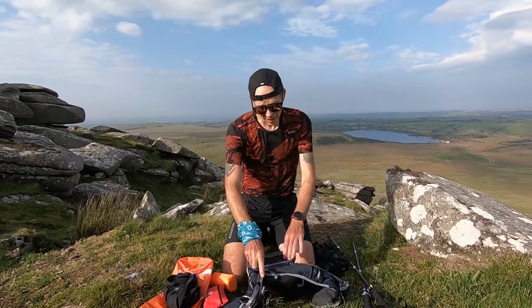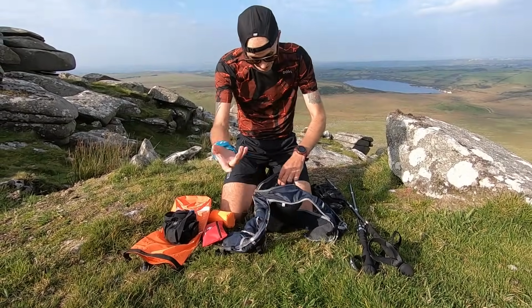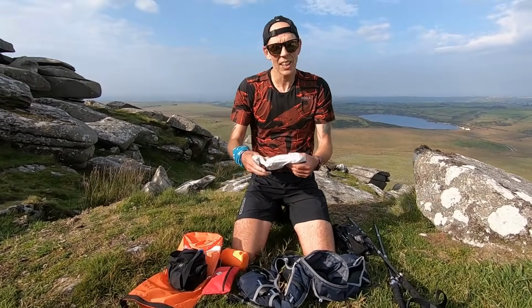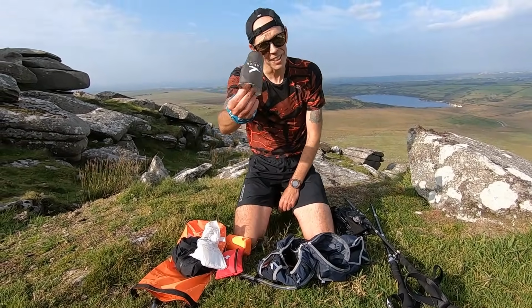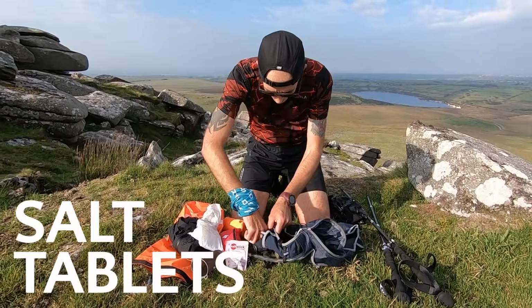Obviously, in the separate bladder compartment, I've got the 2-litre bladder. So I've also got 2 litres of water, so that's 2 kilos of weight. In the side pocket on the right hand side, I have a mobile phone and spare GoPro batteries. In the front stuff pocket, I have Harrier's collapsible cup. Also, we've got some salt tabs.